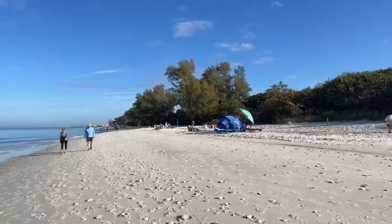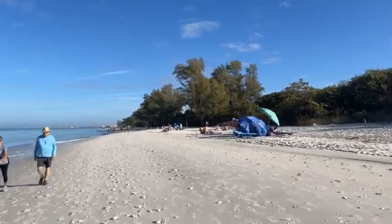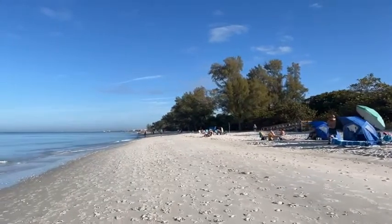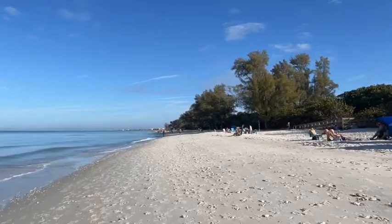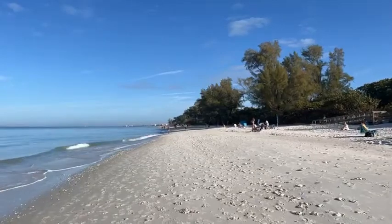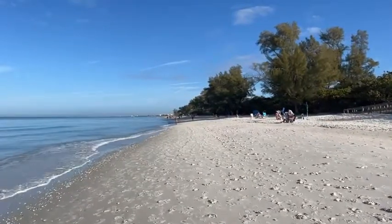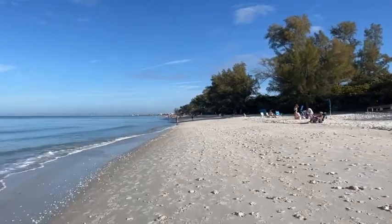This park is an awesome place to actually come and spend the day with your family. Back in the trees there, there's a trail that parallels the beach, starting up, I believe, at Area 3. Then there's a lot of picnic benches and barbecue grills scattered along that trail. Great place to spend the day.